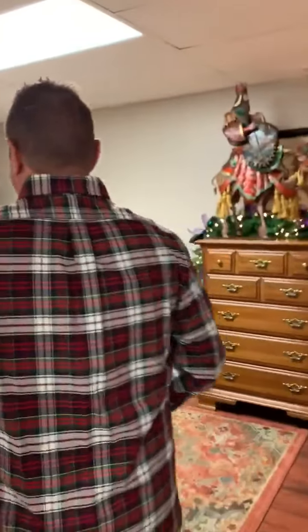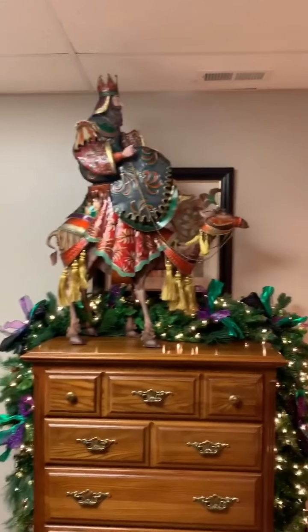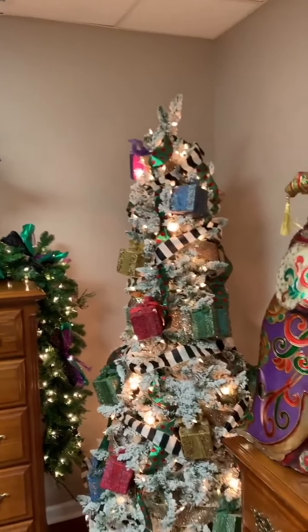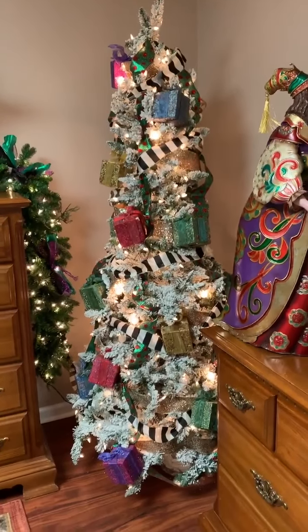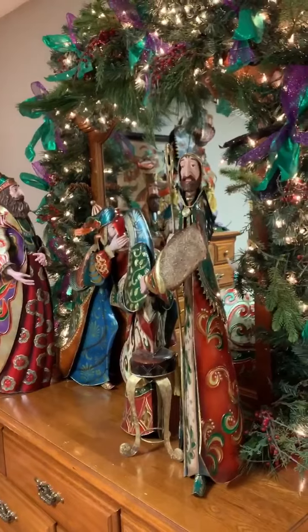And then come on in, there's another bedroom in here. While the Grinch takes a nap, I have another one of my big nativities. I love this one. It's real pretty. It's real elegant and ornate. And then come back with me this way.